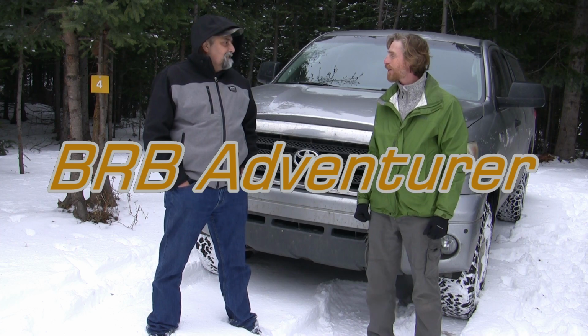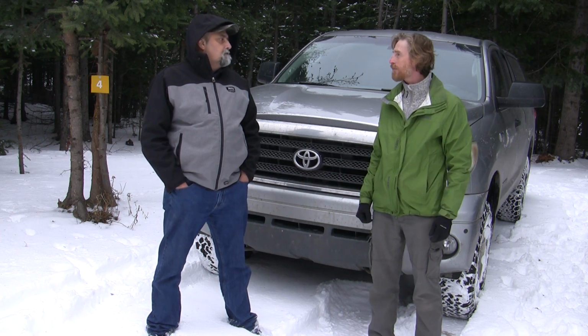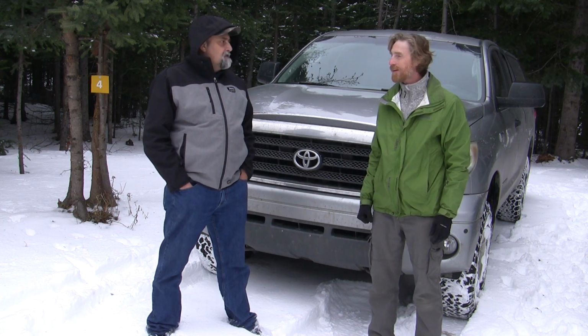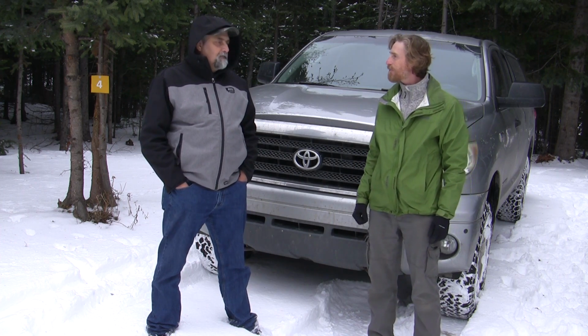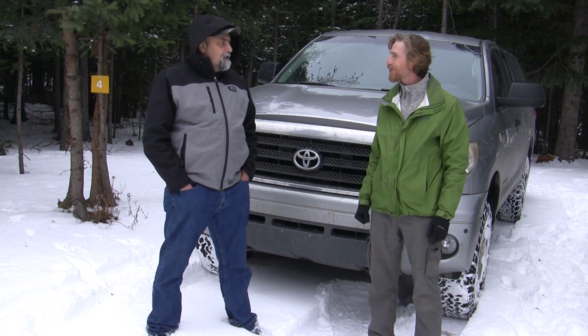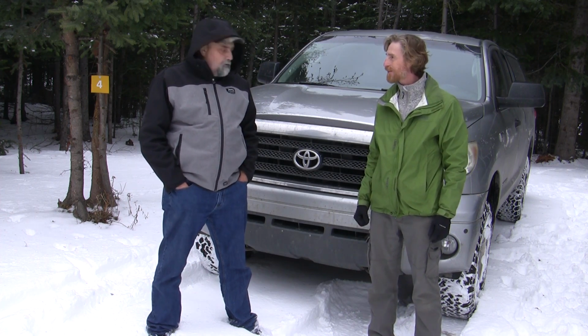Where are we today? We're at Community Lake, just outside of Kamloops a little ways. What was the road like coming in? It was pretty good in the beginning, and then got a little gnarly coming up that one hill there. That's interesting. So what are you running here?